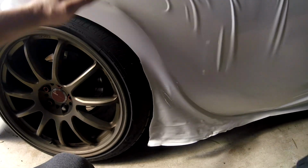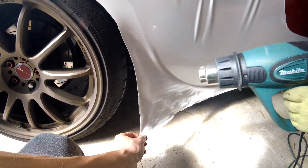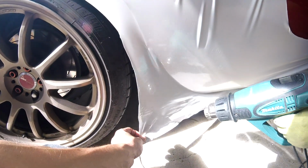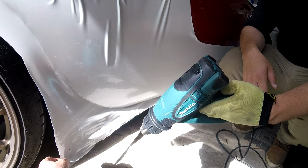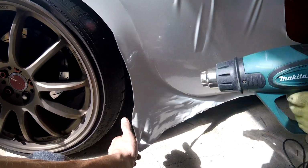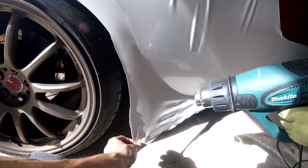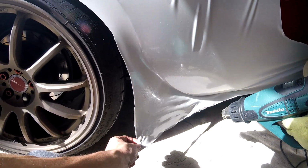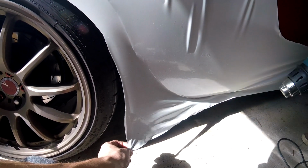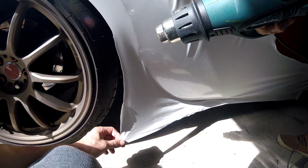So Carl's going to add a little bit of heat to it. He's going to move around to different areas so it doesn't get heat soaked. Bit by bit, it will go back to its original shape, which was flat, and its memory will come back, and all these wrinkles will slowly disappear. Look at that. It's pretty much like ironing a shirt. Keep going. Still got wrinkles. Just keep moving around.